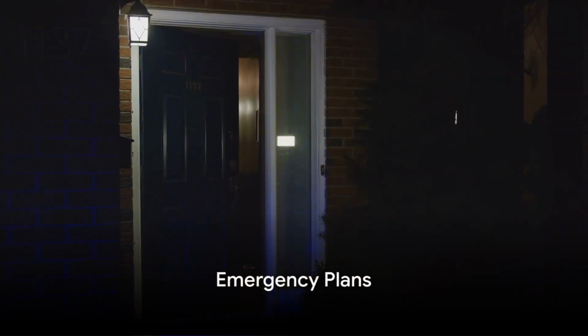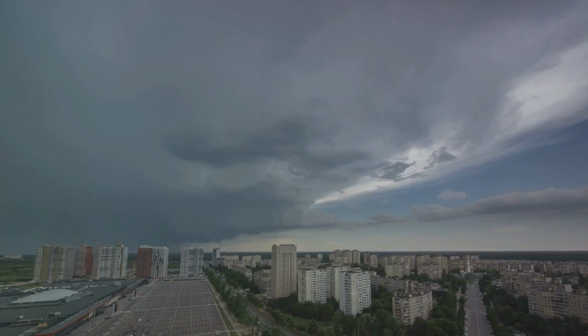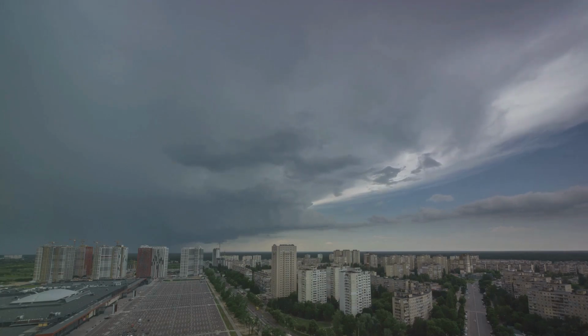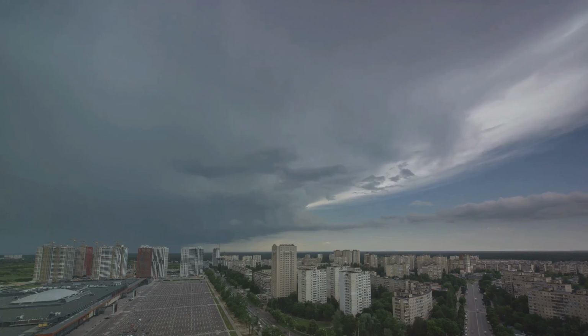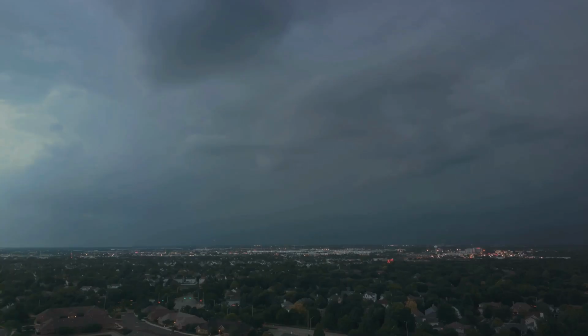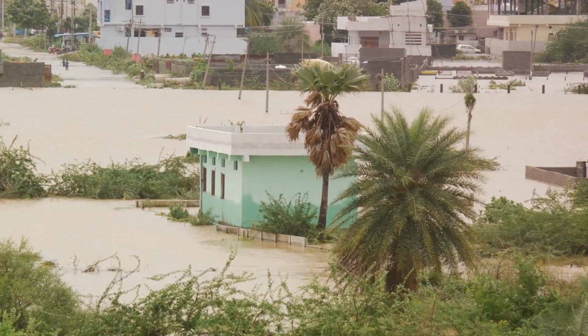Emergencies can be unpredictable, but your response shouldn't be. It's time to plan. The first step in creating an effective emergency plan is to identify potential threats. These could range from natural disasters such as hurricanes, earthquakes, and wildfires to man-made crises like power outages, societal unrest, or pandemics. Each threat requires a unique approach, so it's crucial to understand what you're preparing for.